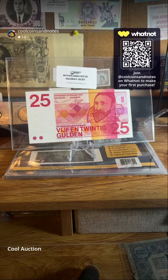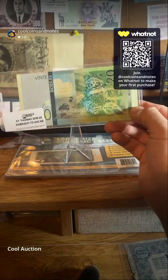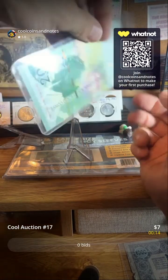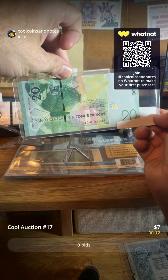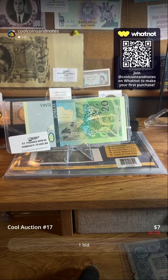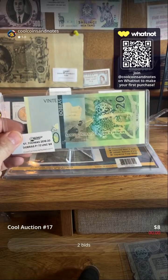Let's do something a little lighter. A little frog note. We're going to do St. Thomas, 2016, 20 dobras. So pretty, butterfly. It's uncirculated. St. Thomas. Johnny takes down St. Thomas.